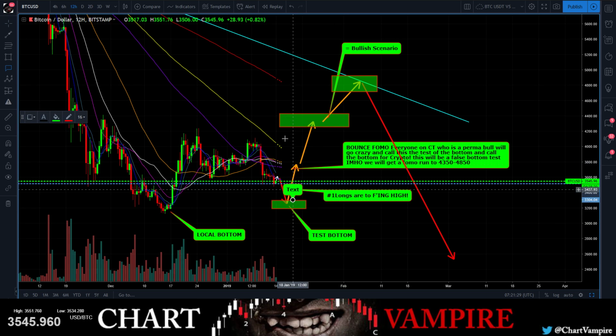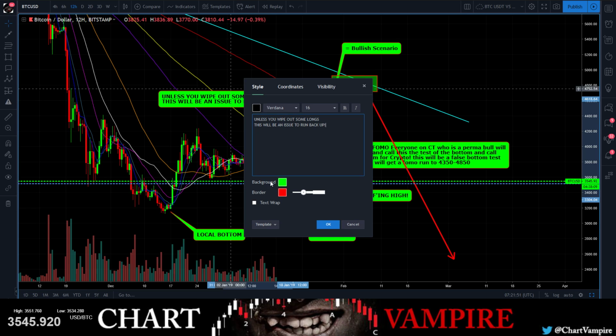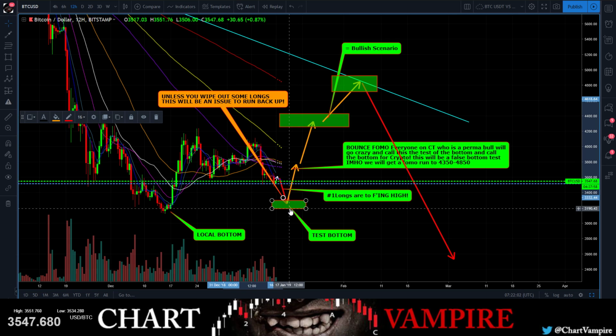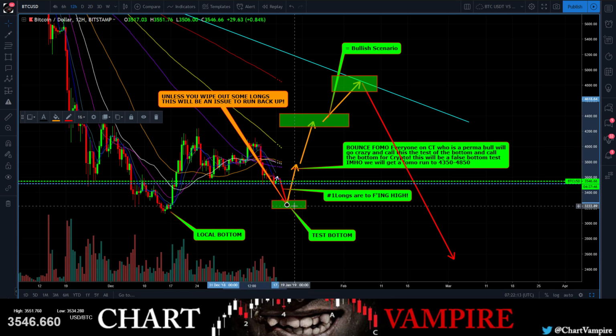Now the other thing is, here's the bad news, right? Unless you wipe out some longs, this will be an issue to run back up. So I'm going to make this red. Unless we wipe out a bunch of longs right here, dumping down, people will be like, I've got to get out of my longs. There's just way too many longs right now. So this needs to wipe out these longs and come down here and test this, because right here is where all your support is, we've got the 200 MA. Now, if this breaks, right?